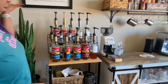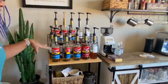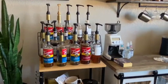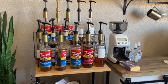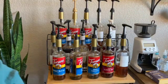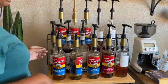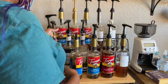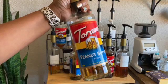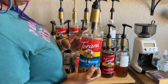So, right here, this is not all the syrups that I have. These are just some of the syrups. I'm gonna zoom in the camera so you guys can see it. Like I said, I've been collecting for about 2.5 years now, so I did not buy all these syrups at one time. My favorite, I have to say, is peanut butter. I think this is like my second or third bottle of peanut butter.